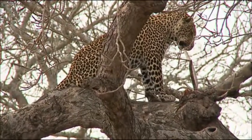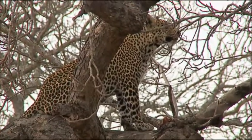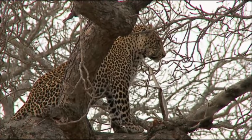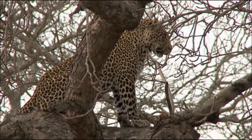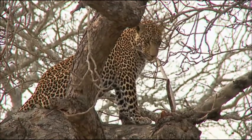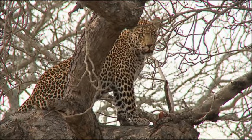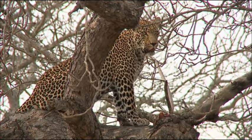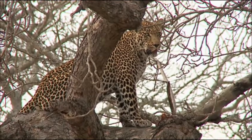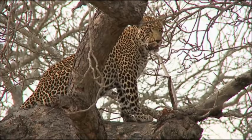So guys, obviously we were quite excited about finding this leopard, but just to give you an update, other leopard tracks we were tracking earlier went into that drainage line. I managed to find that leopard on foot, and unfortunately it was in an area where we couldn't get the vehicle. Then we just heard over the radio about this guy on the boundary, so we decided to take a chance and come see who it is.